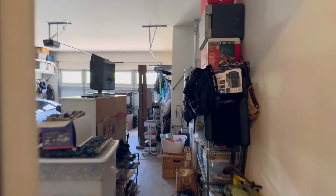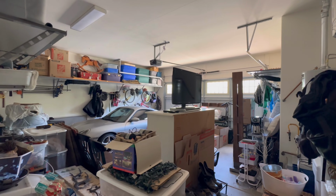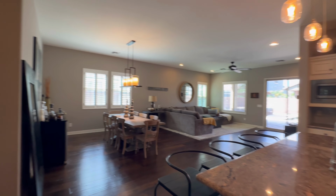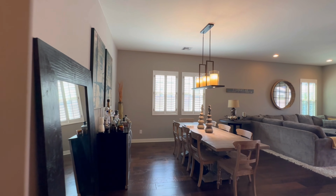Through here, we have the two-car garage. I'm not gonna spend too much time out here because this is where they're storing everything for the meantime, but you have the two-car garage. See how spacious it is? Spacious it is on either side of the dining room table. So you can see it's a large table and then there's still just plenty of room.